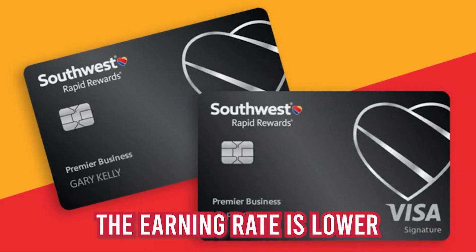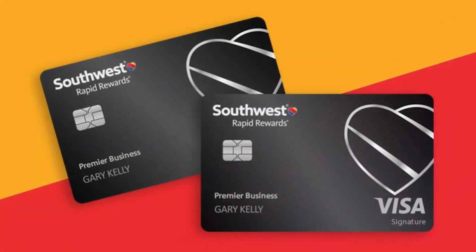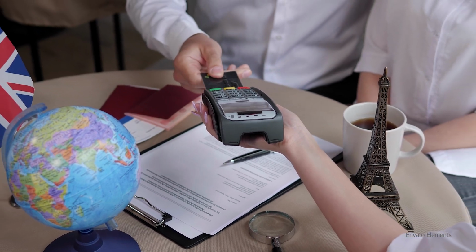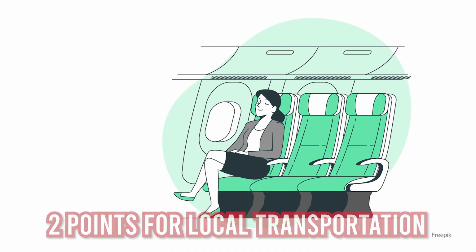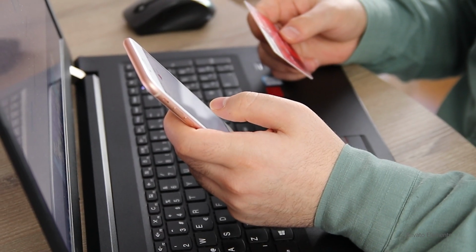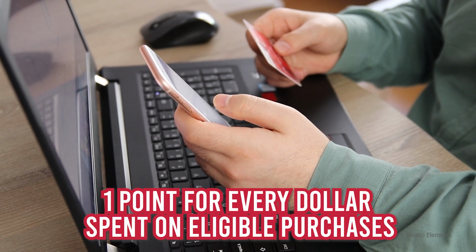The earning rate on the Southwest Premier Business Card is lower but still fairly competitive. Purchases made with the card will earn cardholders 3 points for every dollar spent on Southwest Airlines, 2 points for every dollar spent on hotels and car rentals through Rapid Rewards, 2 points for local transportation and commuting, including ride-sharing services, and 1 point for every dollar spent on all other eligible purchases.